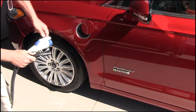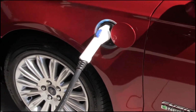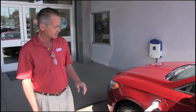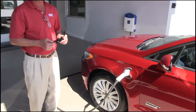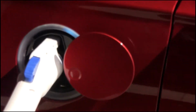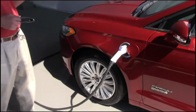Now the port rings will tell you how much charge the vehicle actually has. It's showing I've got about a quarter ring, which is a quarter charge. That actually catches a lot of attention in my neighborhood. The neighbors see my car glowing blue. The charge time, 2 hours on the 240 and about 7 on the 110.